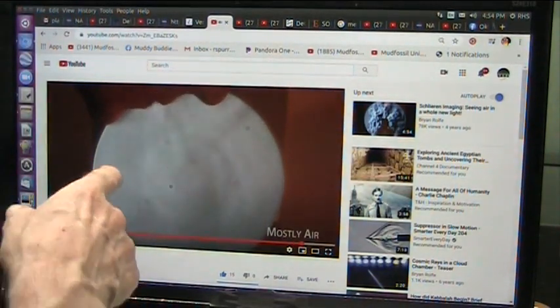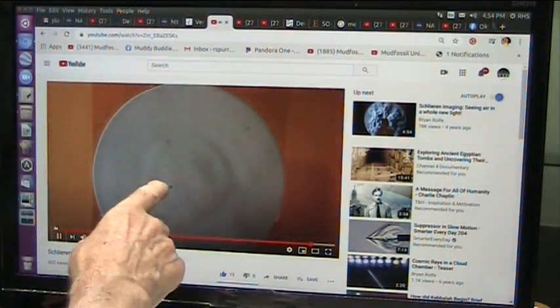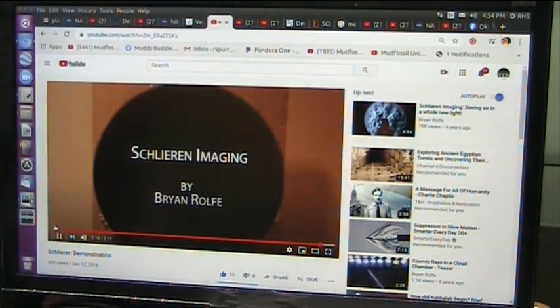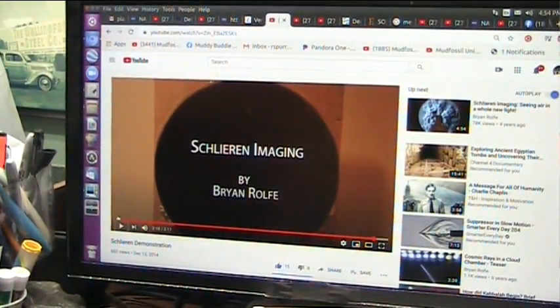Now, I think this is on the camera lens. So when the light comes through it, it excites that particle and you see it. Now here's, whoops, outstanding. And that's the Schlieren. Now there's one, hold on a second.